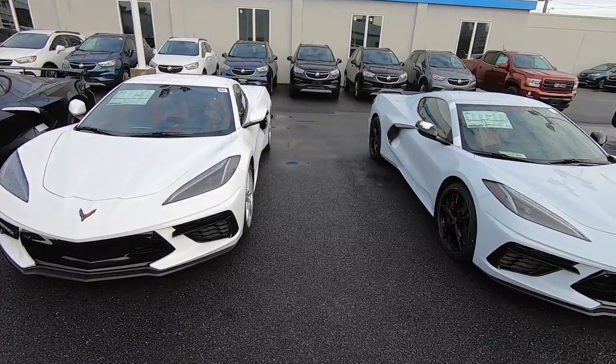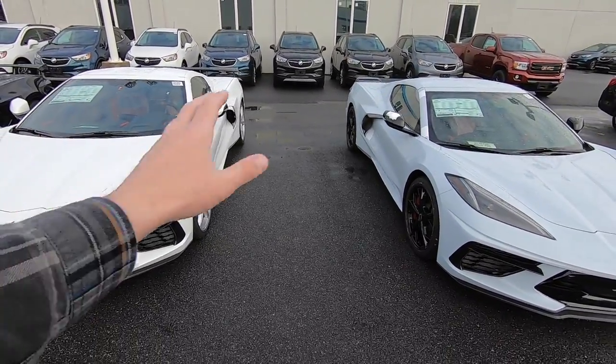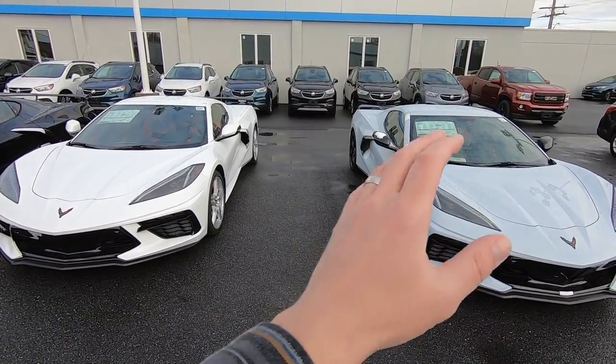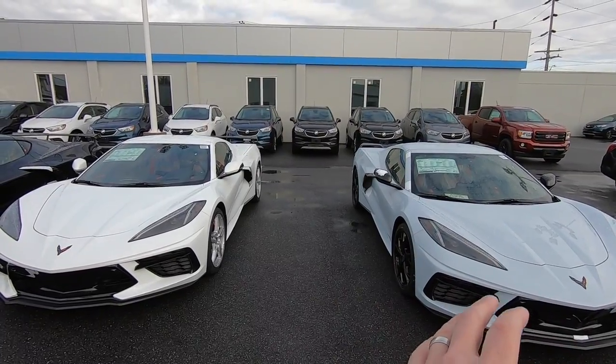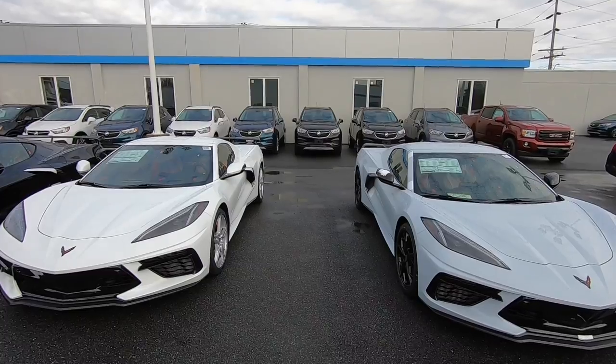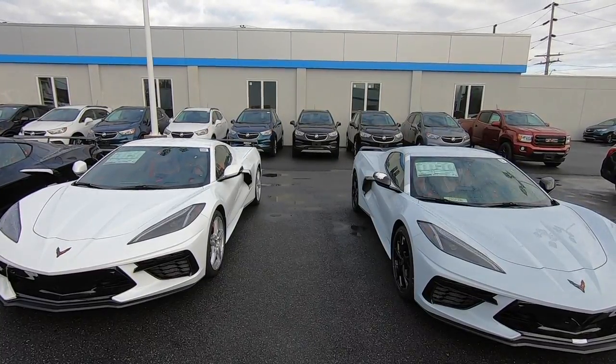A couple highlights I want to point out. Here's a good contrast between the white and the ceramic matrix gray, seeing them side by side, because the ceramic matrix gray almost looks like a white or an off-white color until you get it next to the white. When you see them side by side, there's really a big distinction and a big difference between the two.